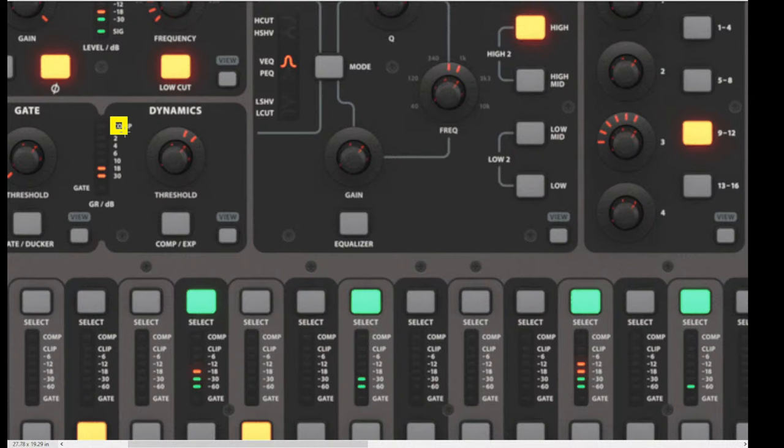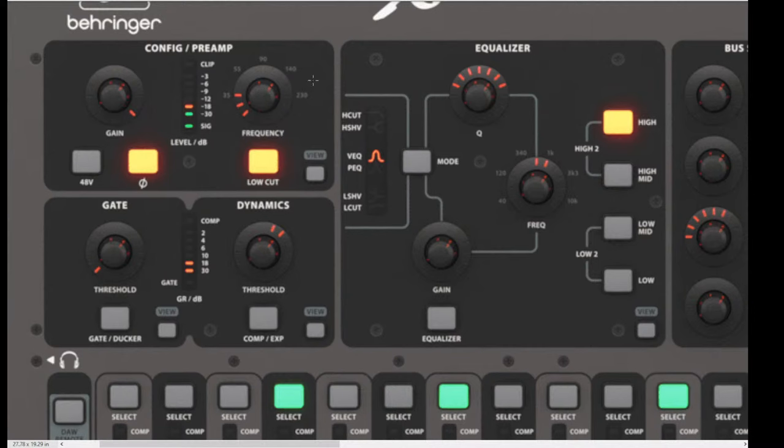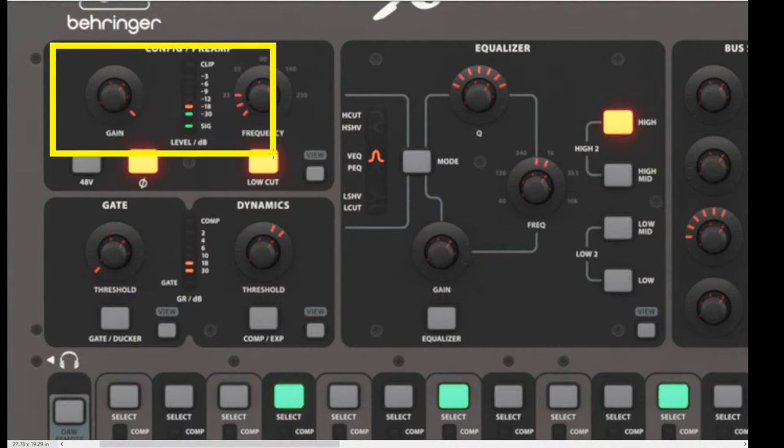So what's really cool about this is the way that you can navigate around this board. It starts with the input side here.